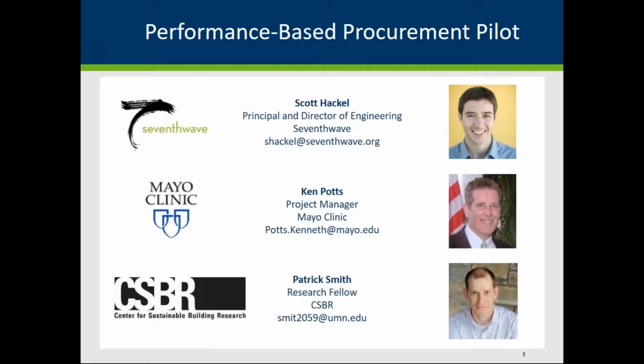Then finally, we have Patrick Smith. He's a research fellow with the Center for Sustainable Building Research at the University of Minnesota. His research experience in sustainable building includes policy development, utility auditing and performance evaluation, metrics, benchmarking, and implementation of life cycle analysis in green building. He's currently involved in program development and assistance in the B3 and SB 2030 programs, which is what he'll be talking about today, and piloting improved building delivery methods to enhance energy efficiency.